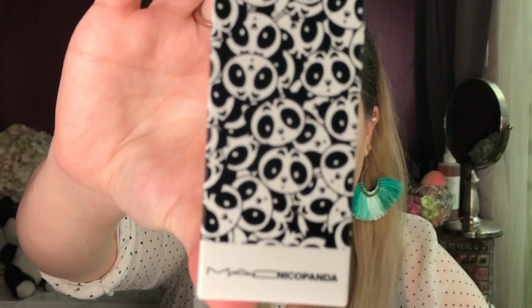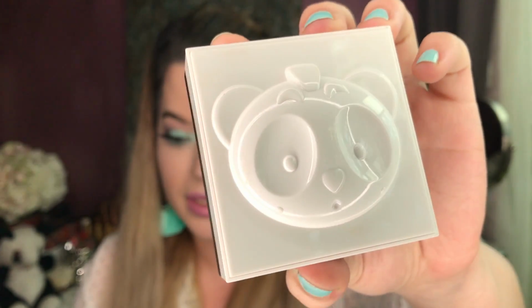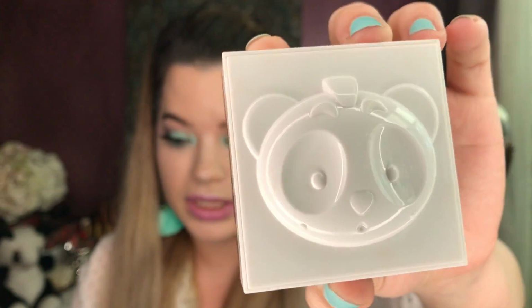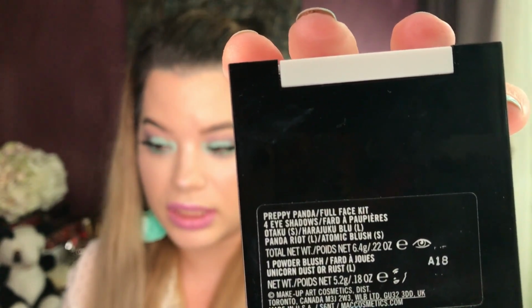Oh, and let me show you the really super cute packaging too. It has the little pandas. It's really super cute. Look at the packaging, it really is adorable. It's like this 3D graphic of his logo. Super cute. I got it in the shade Preppy Panda. The packaging is just super, super adorable, actually. When I saw it in person, it's actually very well made. It doesn't feel cheap.